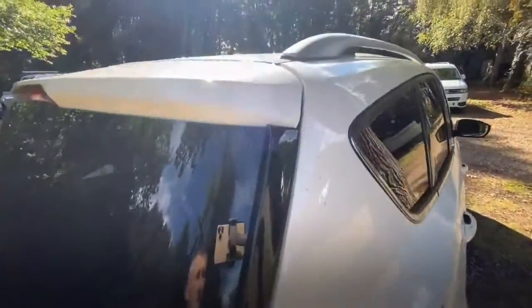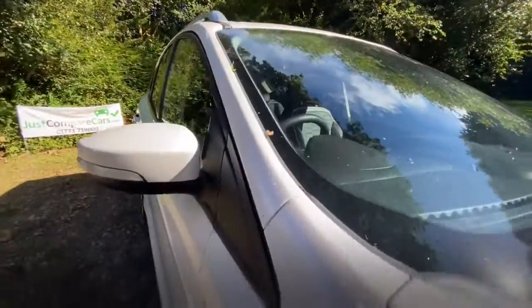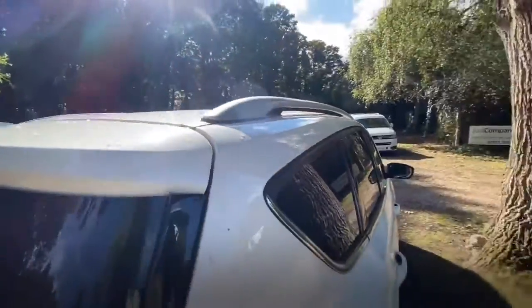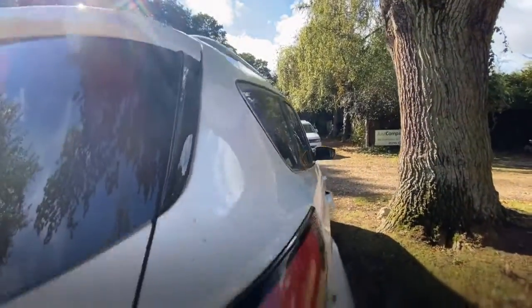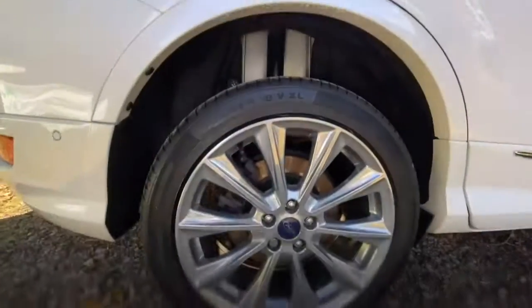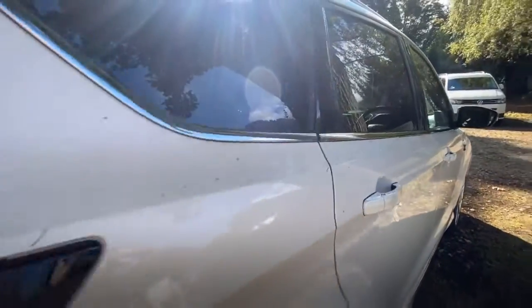Let's start by going over the pillars again, this side. And as you can see, it's nice and clean, and it's free from damage, and there's no cracks, no dents or stone chips. Right, so driver's side rear wheel and tyre. Again, the wheel's in great condition. It's a matching Continental tyre, and it's matching tread depths as well. Very clean, lots and lots of tread.